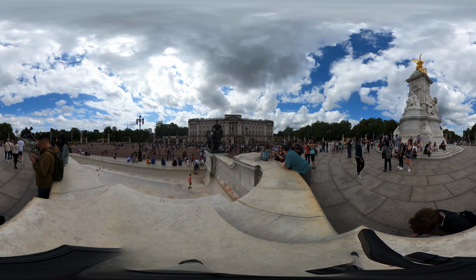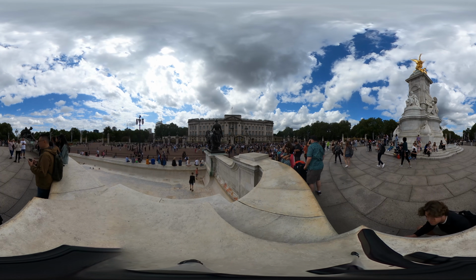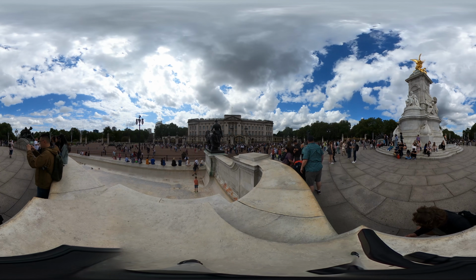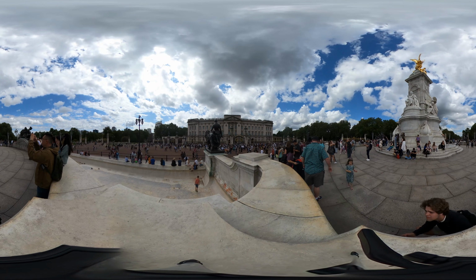Behold the grandeur of Buckingham Palace, a crown jewel nestled at the heart of London. This illustrious residence has stood the test of time, bearing witness to centuries of history, celebrations, and the unwavering spirit of the British monarchy. Imagine the echoes of past footsteps as we walk through time.